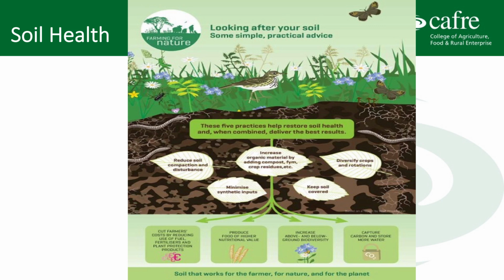A little bit about soil and soil health. This is a little infogram done by Farming for Nature, which I picked off the internet, and it basically highlights the advantages and what you should do: reducing soil compaction and disturbance, increasing organic matter by adding compost, farm manure and crop residues, diversifying crops and rotations, keeping soil covered, and minimizing synthetic inputs. And obviously with the cost issues, that's very pertinent at the moment.